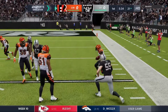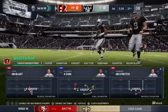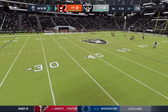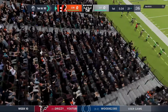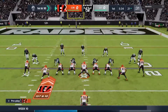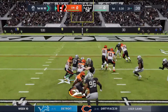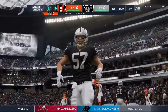It takes a touchdown-saving tackle to bring him down as he goes 32 yards on the return. And the Bengals will take over in terrific field position. This is the Oklahoma State alum, Chris Carson. A gain of 3, 2nd down.